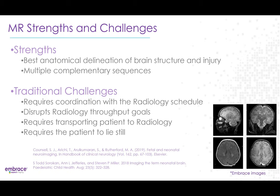Its strengths certainly are providing the best anatomical delineation of brain structure and injury. And it offers multiple complementary sequences which further enhance the ability to properly identify and diagnose pathologies within the anatomical structure. The challenges of traditional MR are also just as commonly understood.